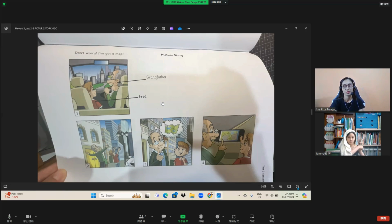The fourth picture, the last picture. Fred had an idea in the third picture, right? Then Fred took out his phone again and clicked the map, please. And then he said, "Which restaurant has hamburgers and French fries in this city?" And then when he clicked it, it showed a map to the restaurant.